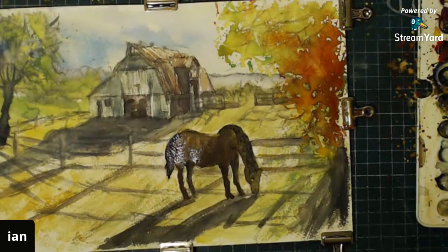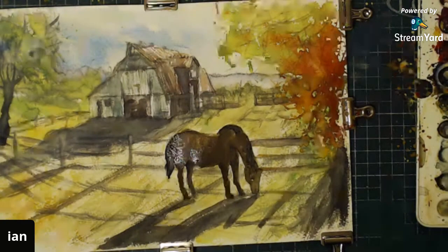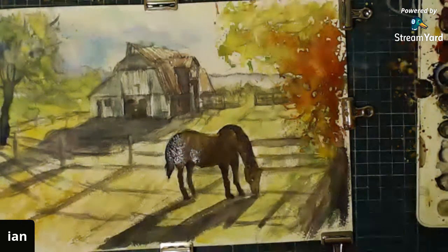Hi, Christopher. So nice to see you. And Christopher Bacon says your painting is reminding him of a Van Gogh. All right. What do you mean color-wise? Oh, Jean Bainey says really lovely.